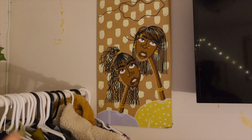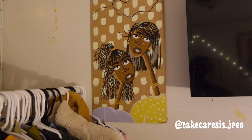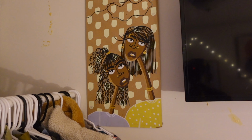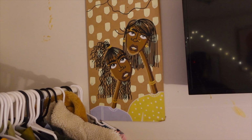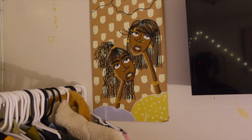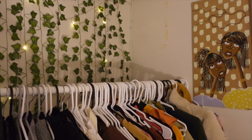And by the way, I got this piece of art last summer. I'm gonna put the Instagram page on the screen. This is a girl I actually went to school with, so I wanted to support a small black business and uplift black artists, so I definitely love this. This is one of my favorite art pieces in the room, and I'm probably gonna keep this forever. It always goes with the room no matter what.